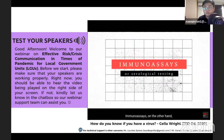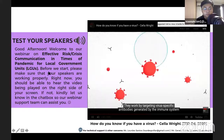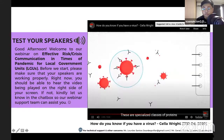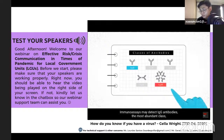Immunoassays, on the other hand, tap into the immune system's memory of the virus, showing if someone has previously been infected. They work by targeting virus-specific antibodies generated by the immune system during infection. These are specialized classes of proteins that identify and fight foreign substances, like viruses.